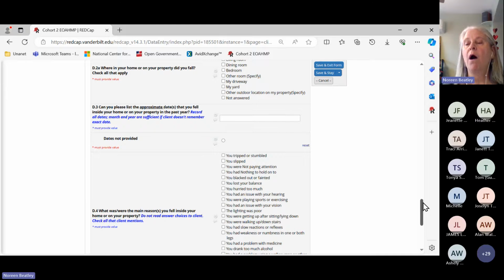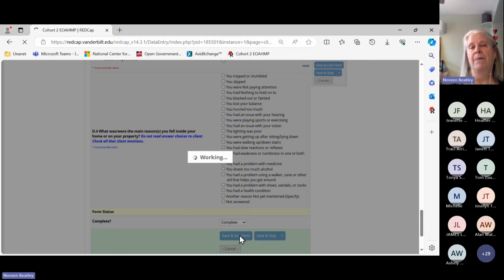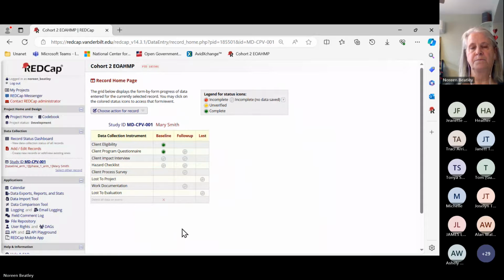And then we want to know why, because some of these are also going to help you as you're figuring out the type of modifications that might be needed, and it's going to help us understand some of the issues that your clients are having. So we're going to get all the way through. Again, it's going to do that pop-up at me because I have not answered the questions. In this particular case, I'm going to ignore it and leave the record. So you're going to go through each of these answering the questions.